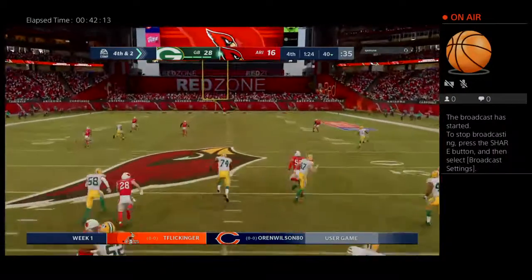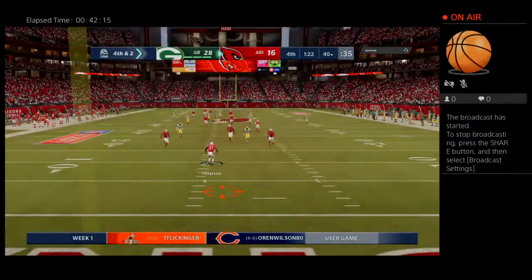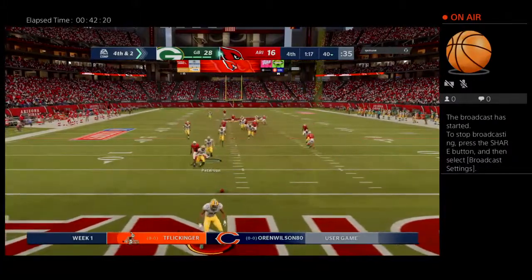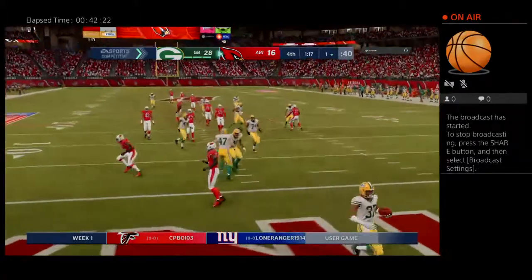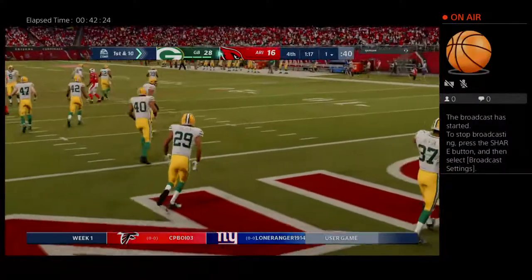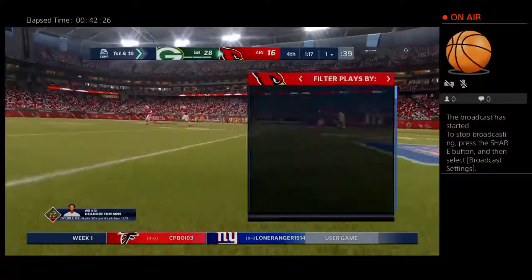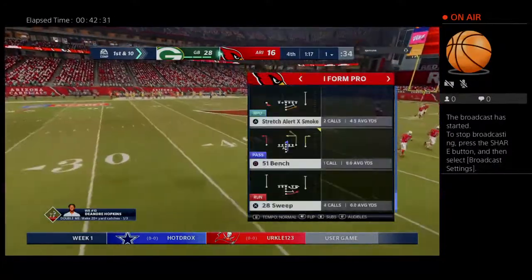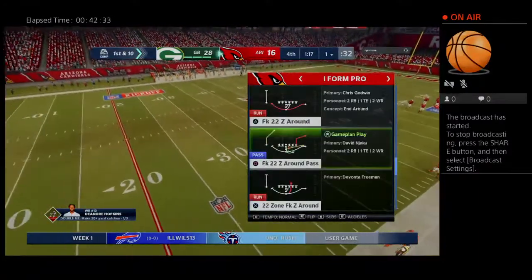On is the punter Scott here as he gets this one away. You rarely call your punter a weapon, but he certainly was there. How about that? Pinning him down at the 1-yard line and helping out the defense in a big way. I'm telling you what, if I'm a defensive coordinator, I might be thinking safety right now.